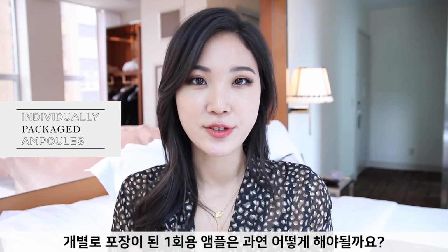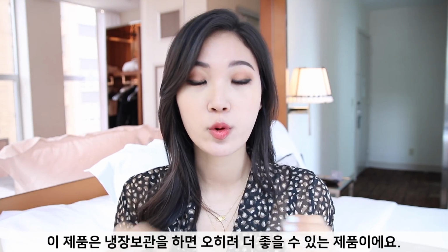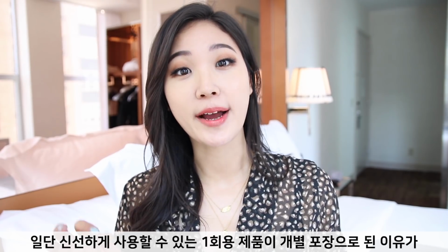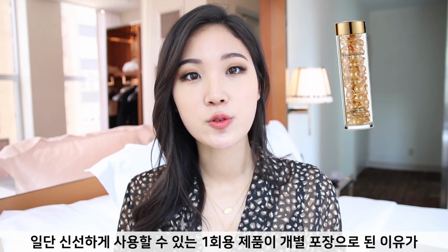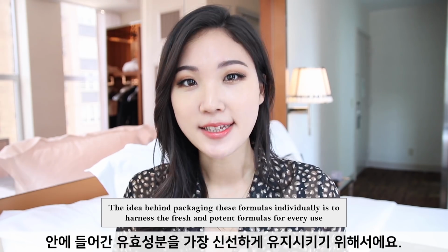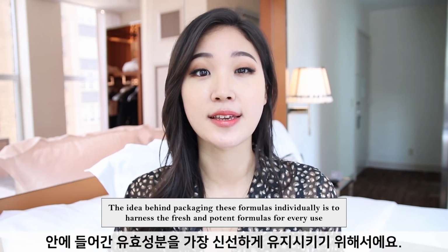Now we have individually packaged ampules, and these are products that might be more effective when you store them in the fridge, but do ask the brand first. Basically, the whole idea behind packaging these formulas into tiny little bottles so you can use them as fresh as possible is to harness the potency and efficacy of the active ingredient. They're cutting off all the possible air exposure, UV exposure, and environmental changes that could affect the formula's efficacy, integrity, and the active ingredient's potency itself.